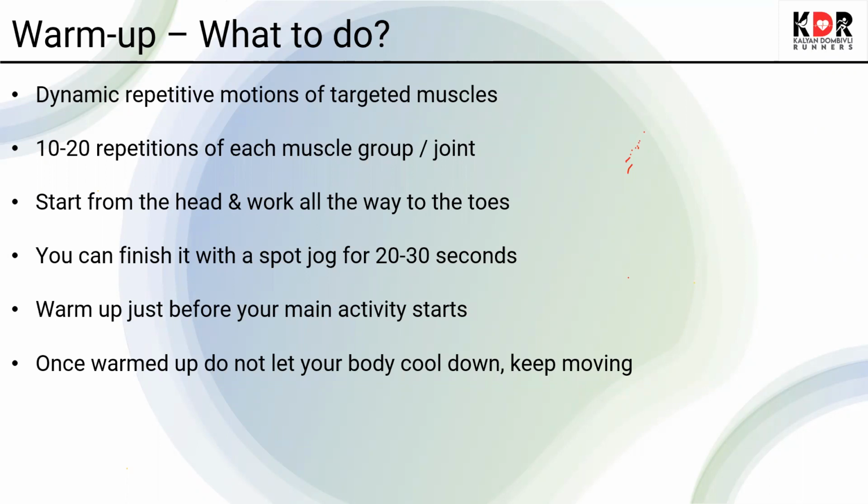While we will not be covering what motion for each joint or muscle, I can name a few. You can start with your neck rotation, both ways, clockwise and anti-clockwise. You can do up and down motions of your neck, sideways motions of your neck, again repetitions. Then you can come down to your shoulder joints, rotation of your arms, again in clockwise and anti-clockwise direction. You can come down to the waist rotation, then all the way down to your feet and ankles.